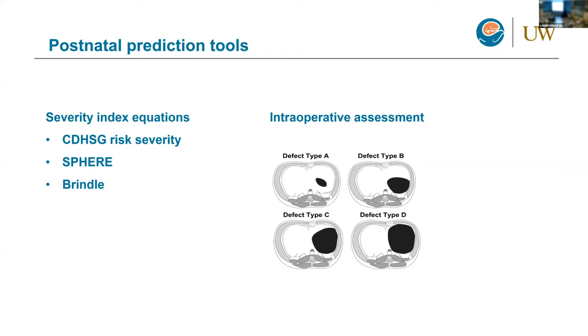But several institutions have come up with severity index equations. Historically, because the survival rate in CDH, especially in the most severe population, is so dismal, there are babies that are not always offered full care. These index equations are supposed to help one choose between which babies you offer ECMO and which babies you don't.